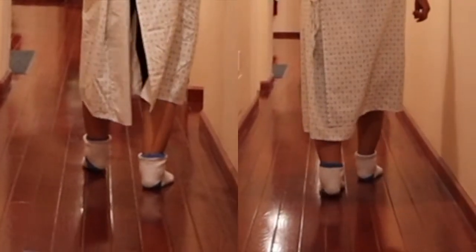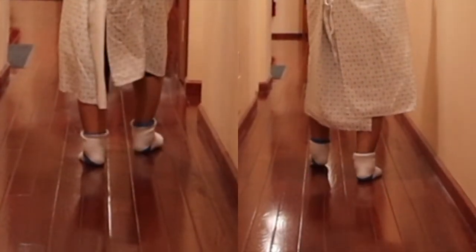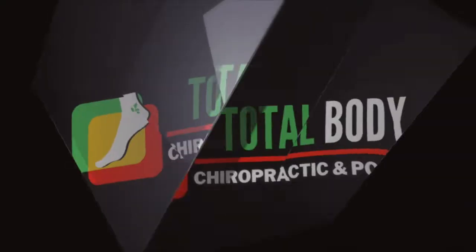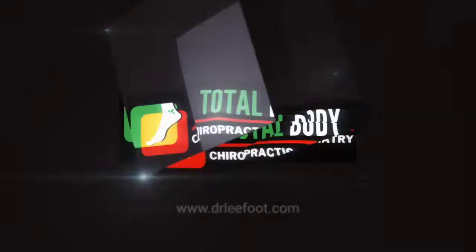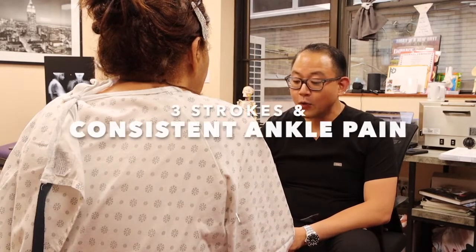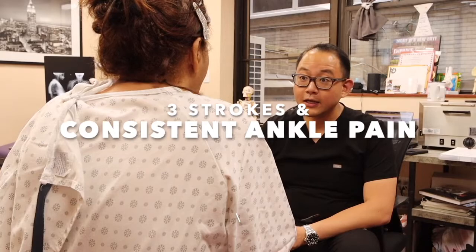No treatment has been provided for her ankle pain, but look at it. She's moving much faster and she's able to bend her ankle. So, exactly what brings you into the office here today?